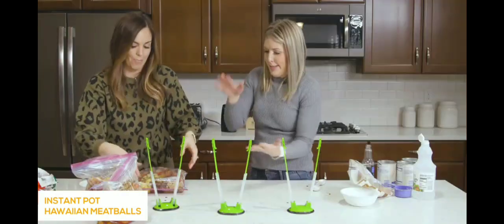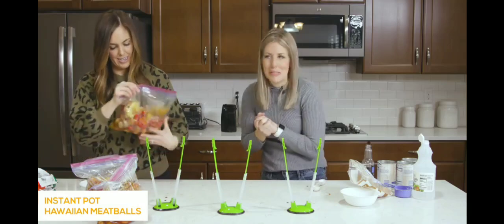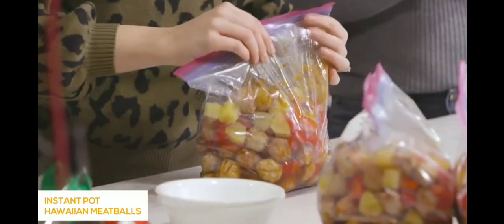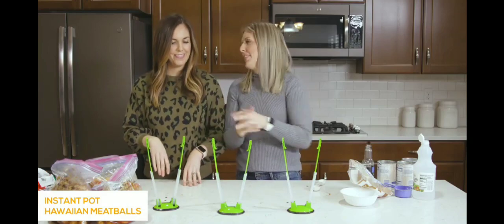Pop it into your Instant Pot, instead of like a square that you're trying to shove in. I do sometimes, and that works too. And you can thaw it in the microwave a little bit and you're gonna be fine. Perfect. Okay, we're done with these 3. We're gonna move on to the next recipe.